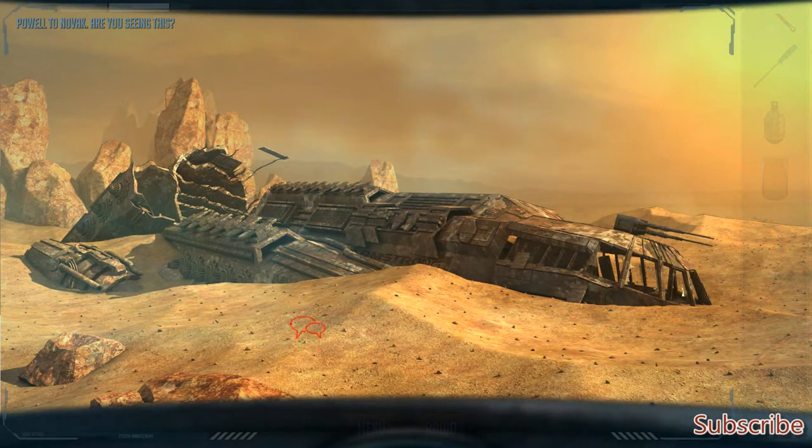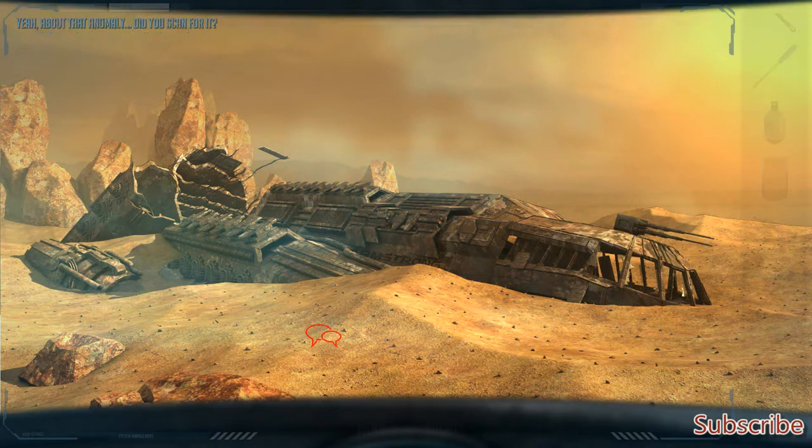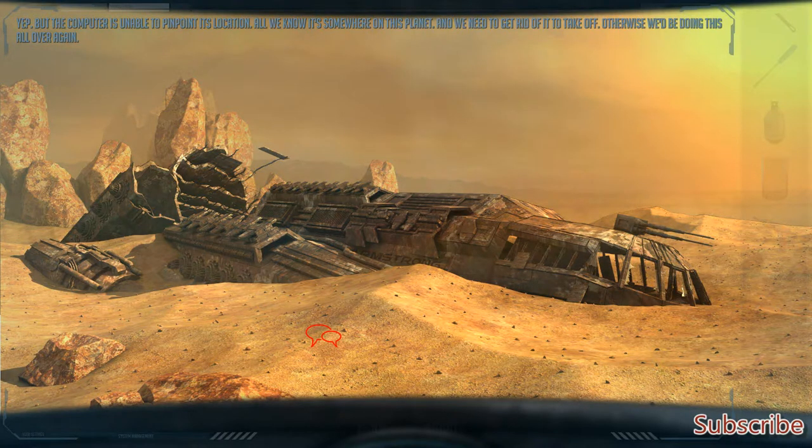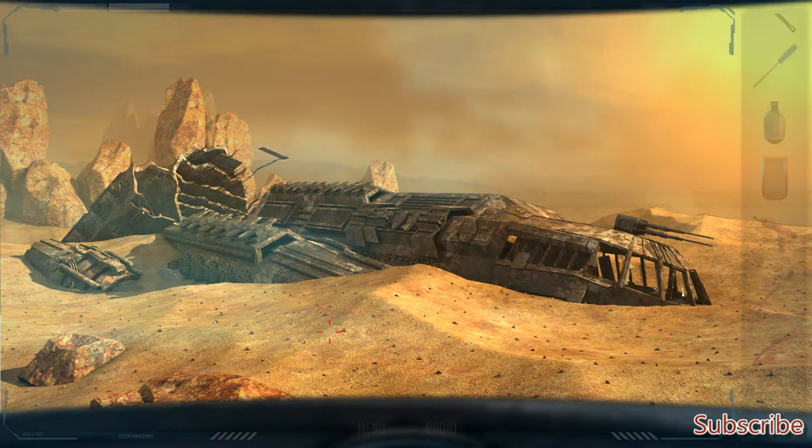Powell to Novak, are you seeing this? Yep, looks bad. It seems to have been ripped apart. It's possible they were caught in the same gravitational disturbance as we. But this looks like a Taurus class cruiser, the big sister of our Morningstar. Yeah, about that anomaly, did you scan for it? Yep, but the computer is unable to pinpoint its location. All we know, it's somewhere on this planet, and we need to get rid of it to take off. Otherwise, we'd be doing this all over again. Got it. I'll take a look around inside. Maybe I can find out what happened to these people.